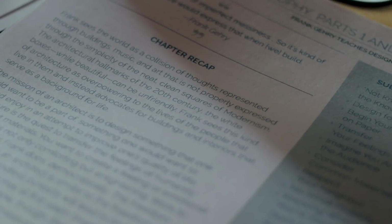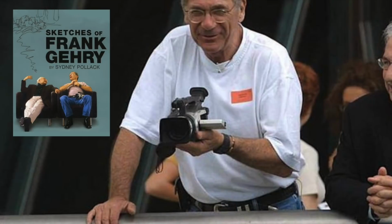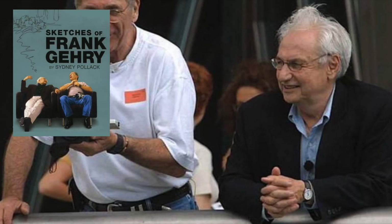All that said, the supplementary material seeks to remedy this by offering avenues for your own self-directed, deeper explorations. If you're looking for a process and more of a raw look inside his practice, you should check out Sidney Pollack's documentary, Sketches of Frank Gehry. I'll link it up in the cards.